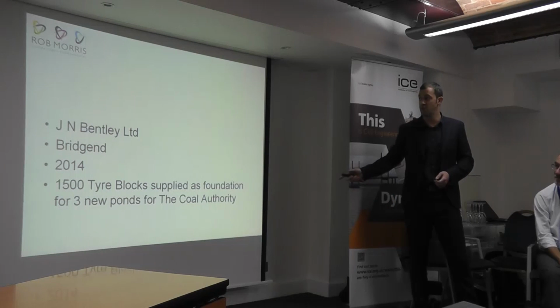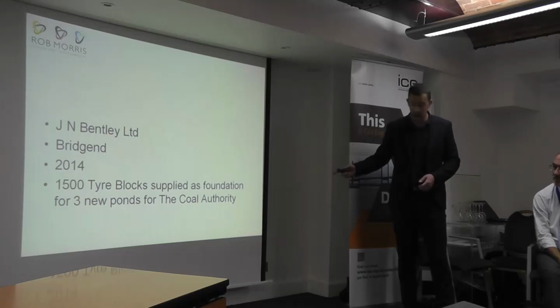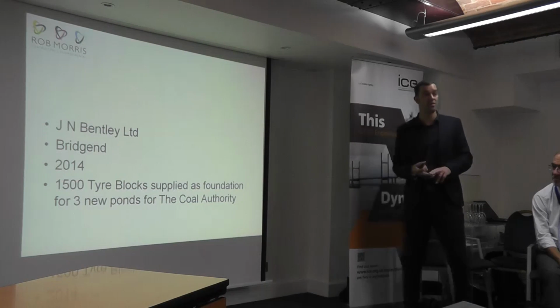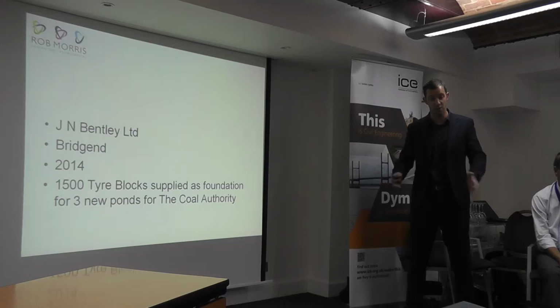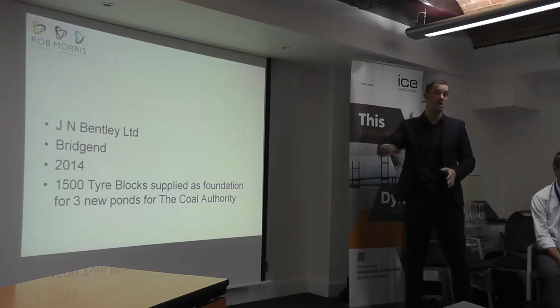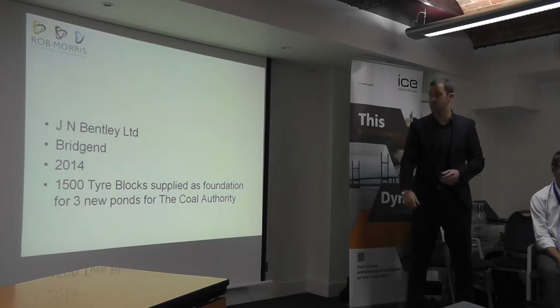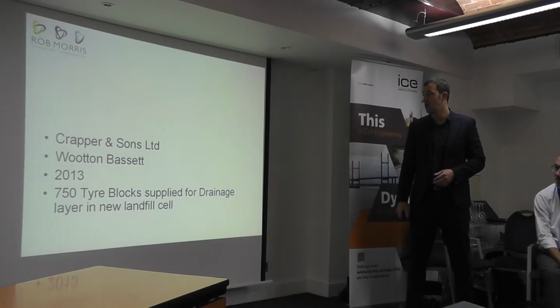J.M. Bentley, this is the one we're actually working on at the moment. We've put 800 tyre blocks in so far for them. It's a coal authority. The designers at Atkins have actually specified use of these tyre blocks. And essentially what they're doing is building 3 ponds. They're taking away one area and they're building up the other area in uniform fashion because they're so easy to use with the tyre blocks. It's a great one for us as well because it's just up the road, so we save on transport.